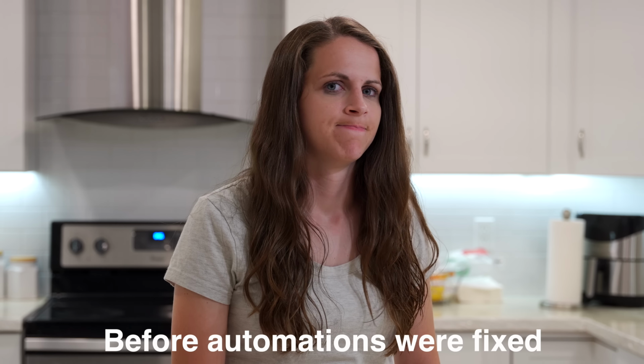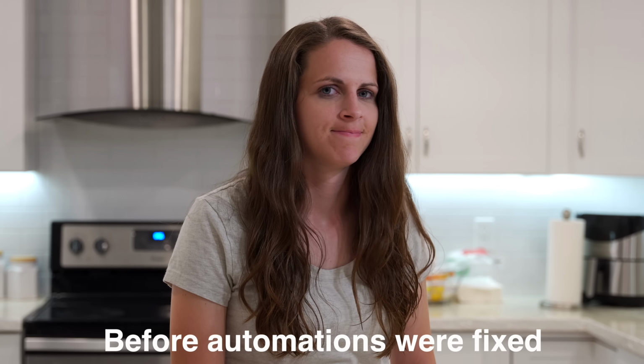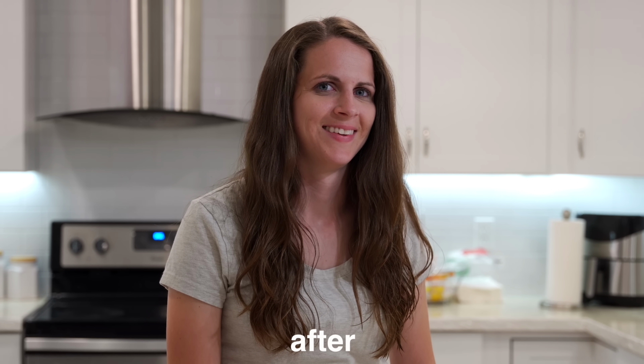Figuring out how to make home automations work with your family can be a little bit of trial and error, unfortunately. But don't get discouraged if someone in your family doesn't like a certain automation. Get creative and figure out a way to fix it so that everyone can be happy.